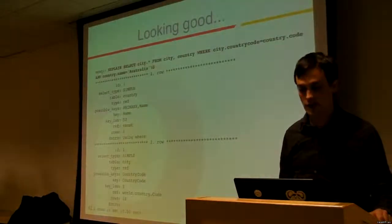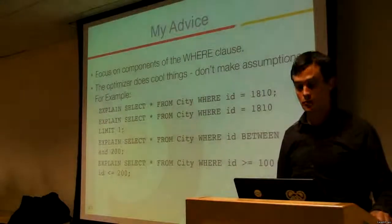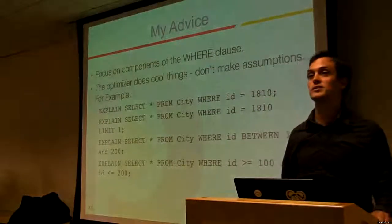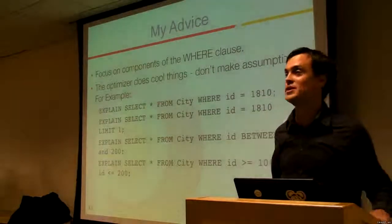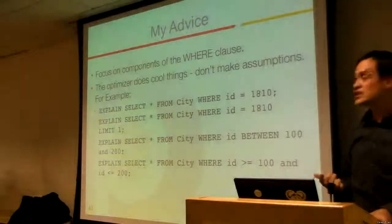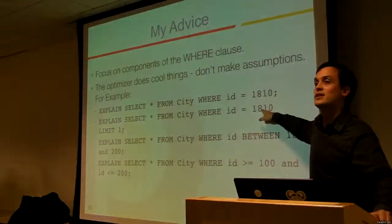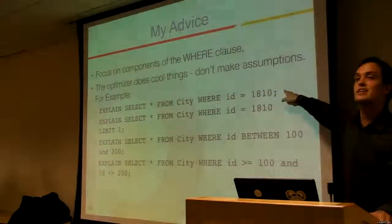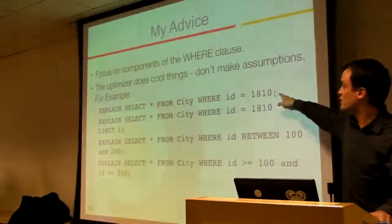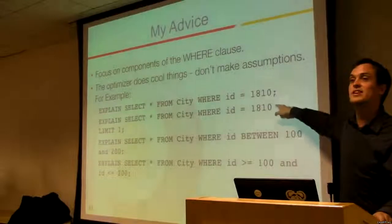So I'm almost done on this section, and I'm just going to recap. Focus on the components of the where clause, and just be aware that the optimizer does cool things. This is what a database is supposed to do. So if I ask the question, this is query 1 and this is query 2, who thinks query 1 is faster? How about query 2? Yeah, maybe? And who thinks that they're the same?